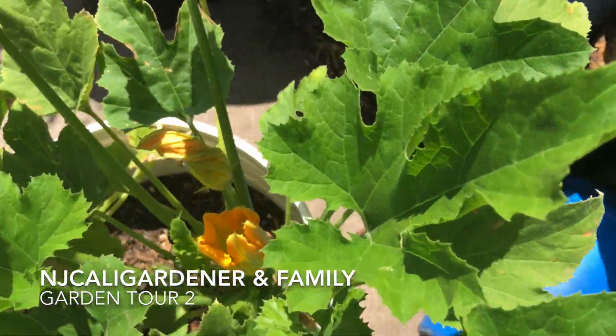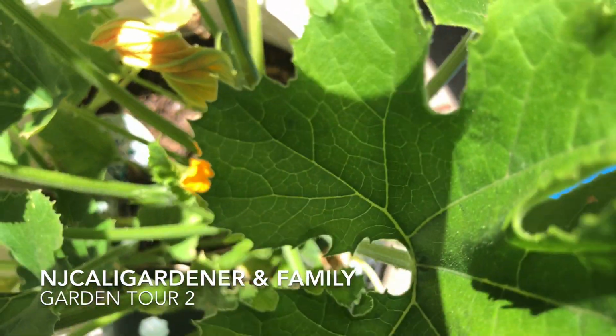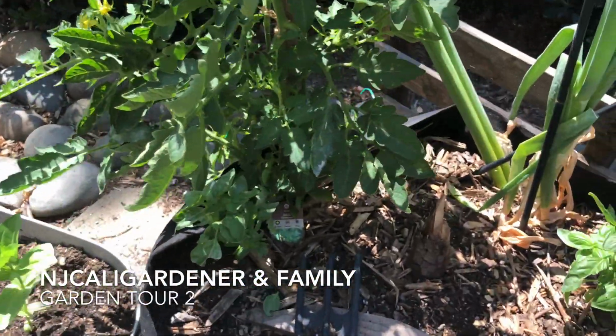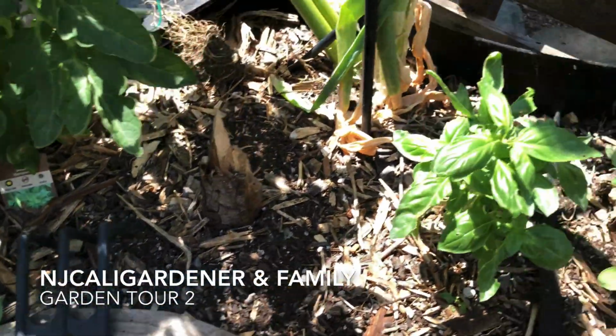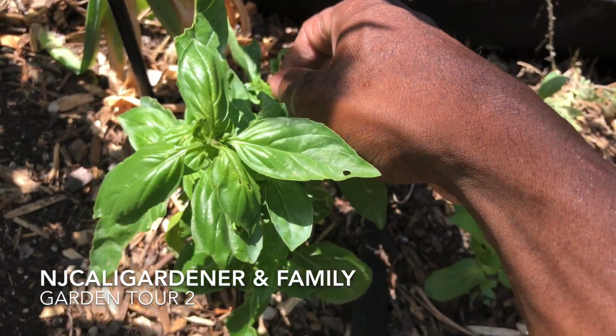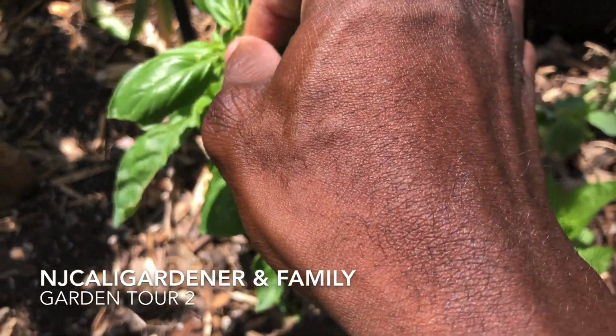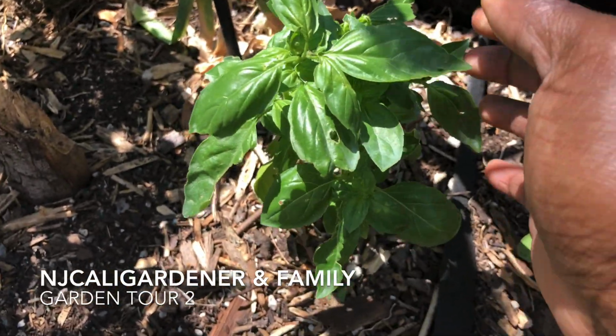And look at this bee, y'all. Hope you can see it. It's in the flower. It caught my attention. I'm sorry. Anyway, next to that is a sweet basil. One thing to get larger growth, guys, is basically just to pinch off the middle, okay? And that's how you get a bushy basil.